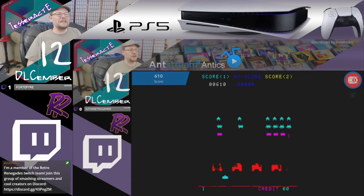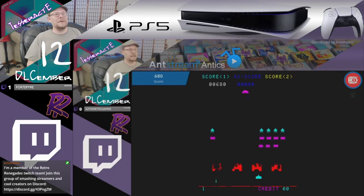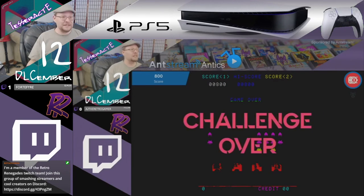I love how they translated the colors here, too. Because the original arcade version was actually black and white. I do like how they've managed to... it just had colored overlays.